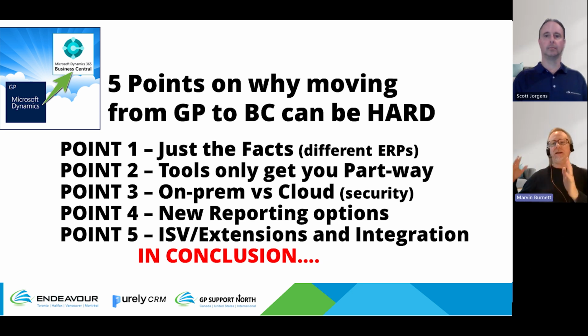When you look at BC, the structure is different. There is a migration tool that will move data across from one spot to the other, but keep in mind that the structure is different. When I say the structure is different, it comes down to, do I have custom features that I've put in?